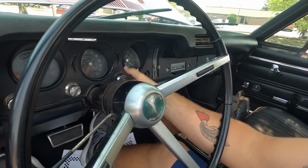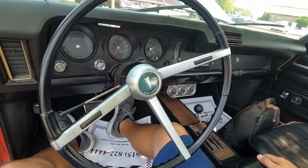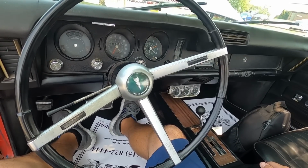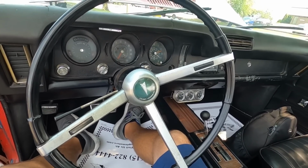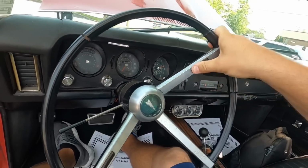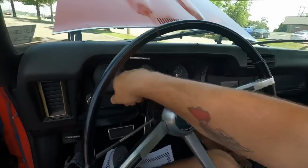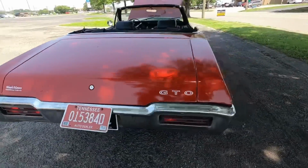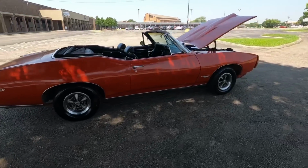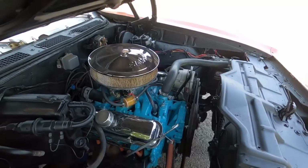Okay. Need a little gas. Horn's not working on this one. I kind of figured it would. Try the wipers again. Maybe if I leave them on, I can mess with the plug up there. Sometimes that works. My wipers are not going to work. There's no plug to it.